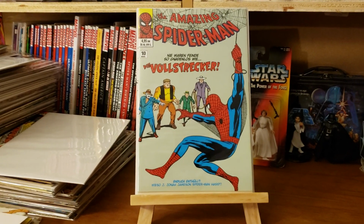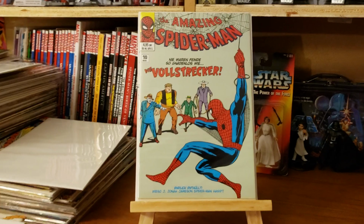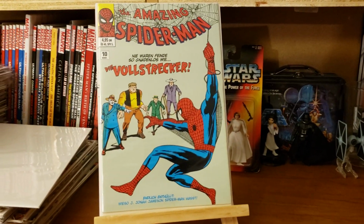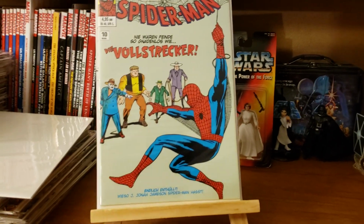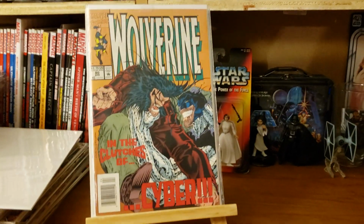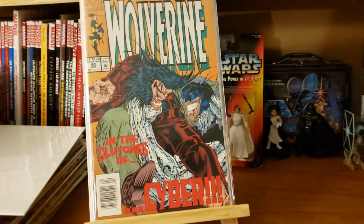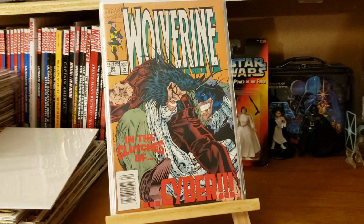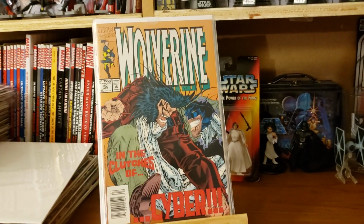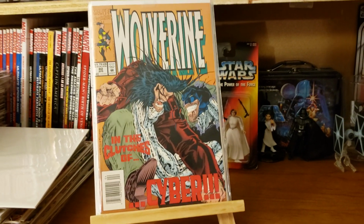Anyways, though, it's still cool to have. I never had anything like this, any kind of foreign book, besides some UK books. So I just thought this was pretty cool. All right, next up, we have Wolverine number 80, first appearance of X-23. Technically, X-23 appears in a test tube. So although it's not the technical first appearance of X-23, still pretty cool to have.